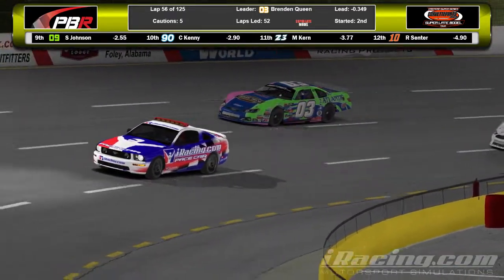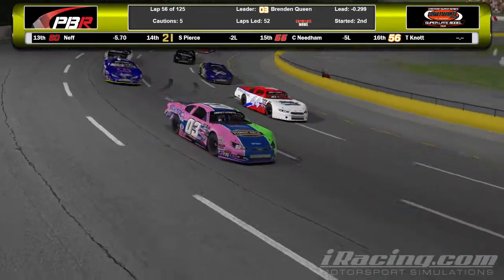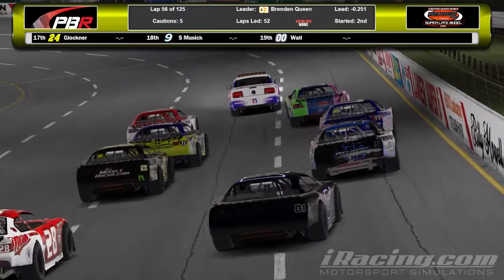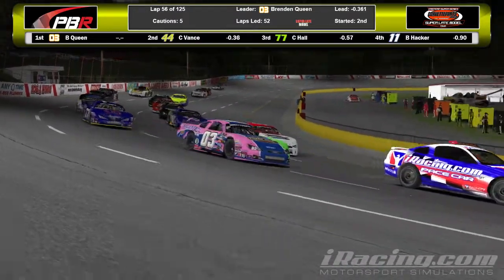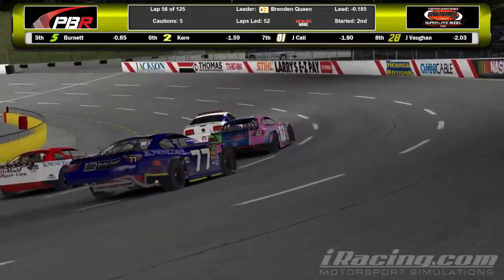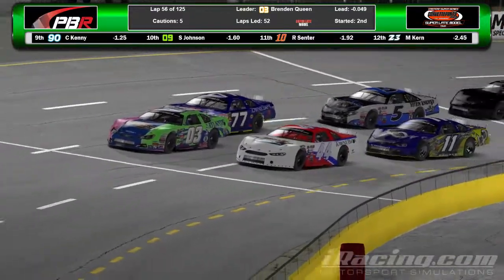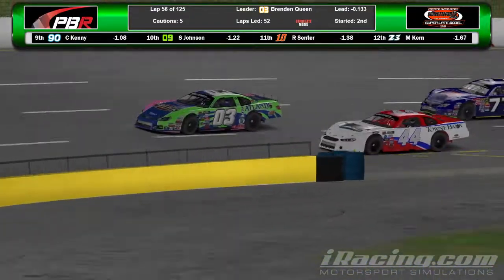All right. Pace car will be getting ready to dip down, as once again Brendan Queen comes to the line with his teammate now on the inside. It's been interesting to see Brendan start these races on the outside line. There is the green flag. The 77 gives him a bump, gets loose on the start there.